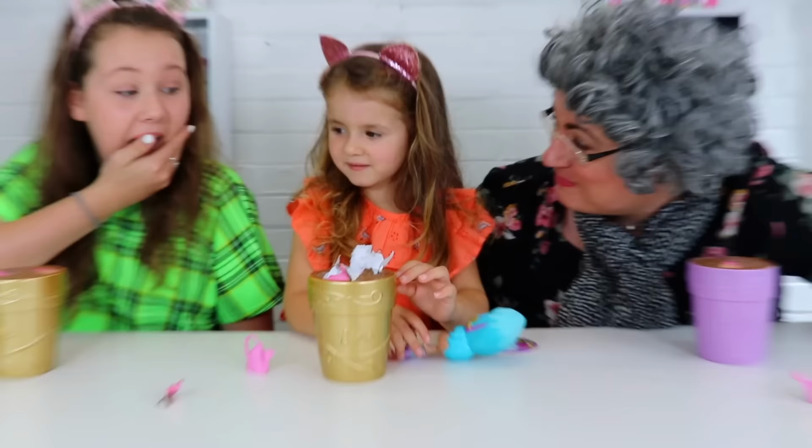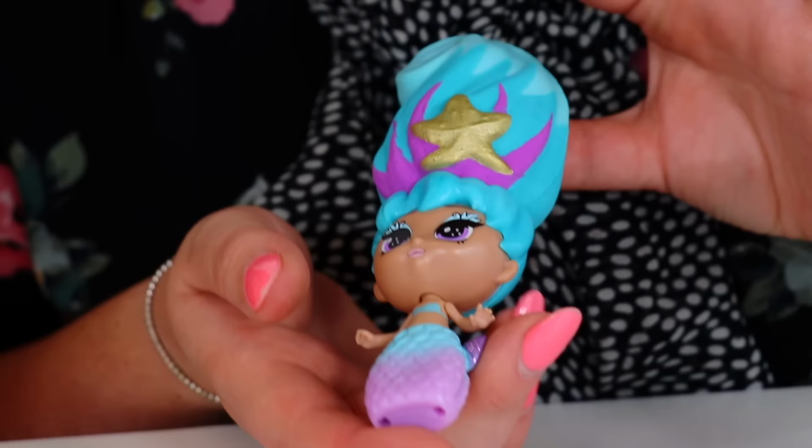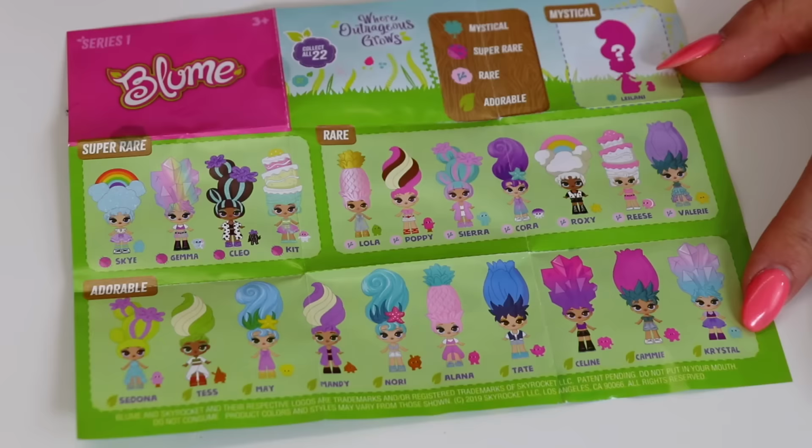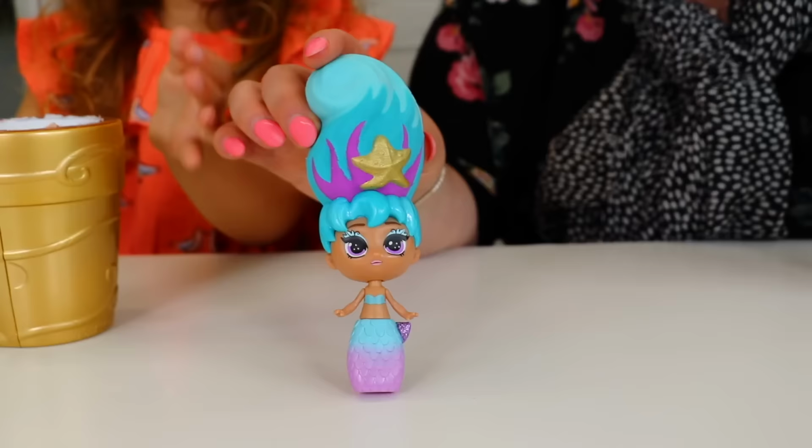Wow! She has a mermaid tail and she has a starfish in her hair. And look at her beautiful blue hair. As you can see in the Series 1 Blume leaflet, there is an adorable range, a super rare range, a rare range, and a mystical. You're so lucky, Bonnie. Now it's time to open ours, Granny.